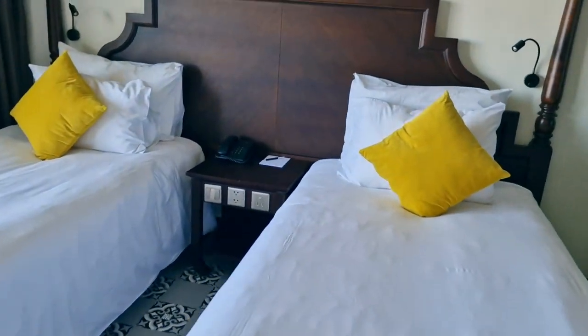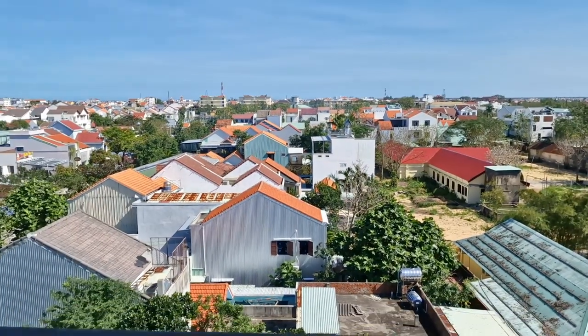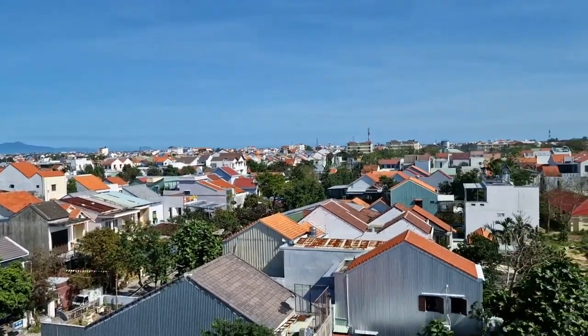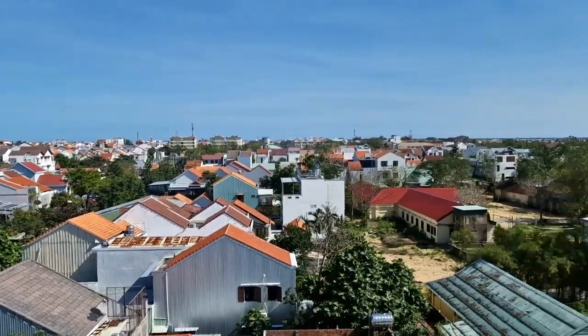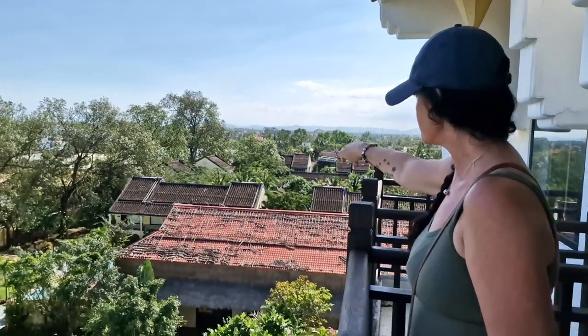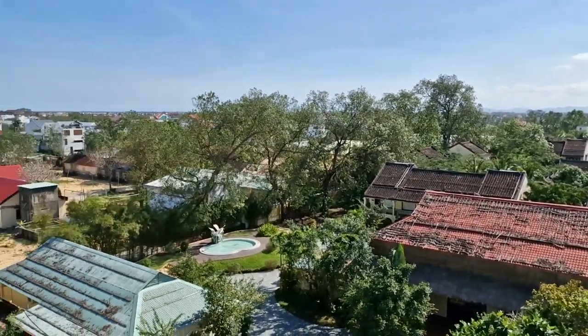Oh, wow, look. So we've got double beds, but they can be pushed together to make one bed. From here you can see the villa area. Oh, wow. So the villa that we're going to show after is over this way. So the villa will be over in this section here. This is a beautiful view, though. Very nice view.